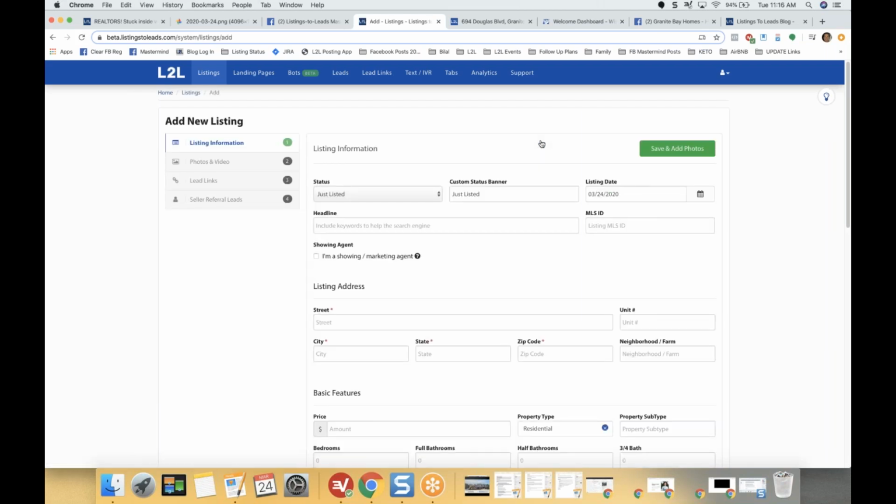And there are a number of reasons you might use the add listing button. One is you were the selling agent. So your buyer bought the listing and you want to add it to Listings to Leads to do just sold marketing. And notice when I select just sold, if I were to just keep adding the listing, that's just sold as a listing agent. Maybe for whatever reason, the listing did not import automatically in the beginning. So now you want to add it where you're the selling agent. Just check this box right here: I was the selling agent, not the listing agent.